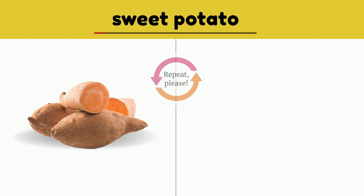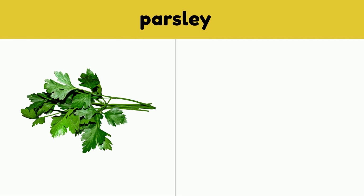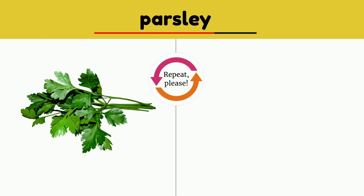Sweet potato. Sweet potato. Sweet potato is very healthy. Sweet potato. Parsley. Parsley. Parsley is a popular cooking herb. Parsley.